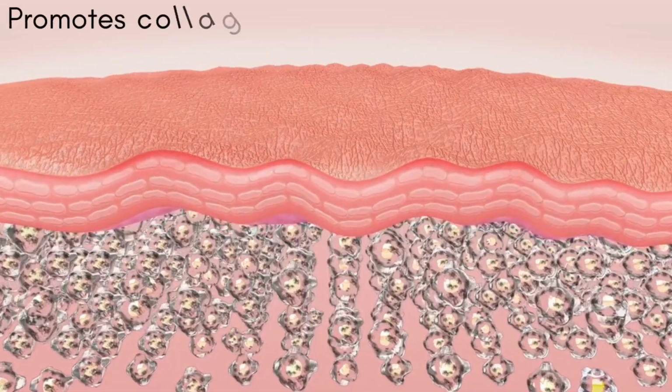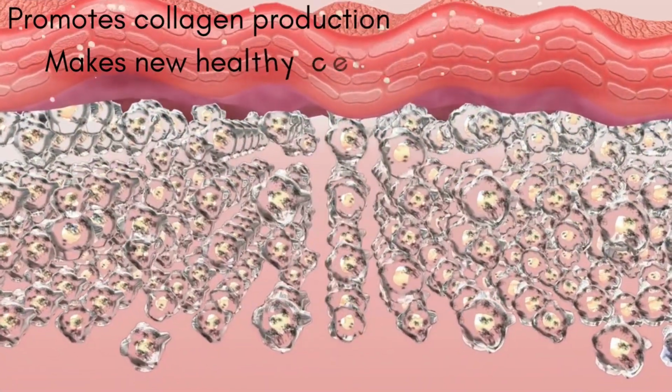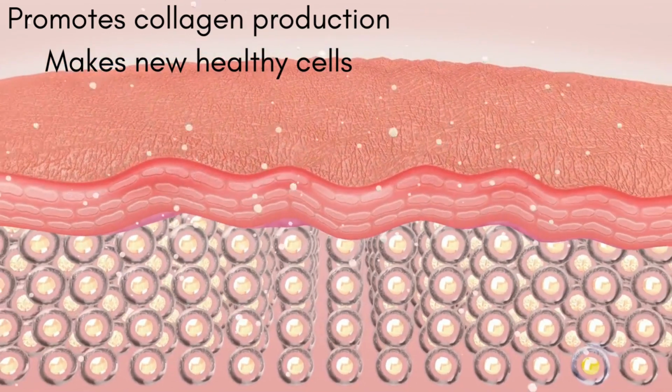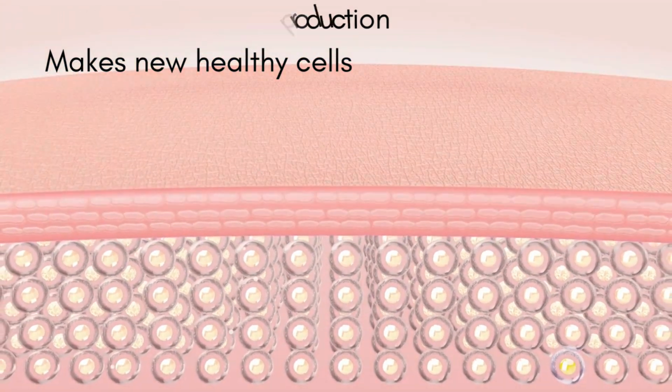But it's excellent for fighting acne. It even heals up the acne scars and repairs the skin while it's doing that. It helps to promote collagen production, which helps to start your skin producing new healthy cells. So all of this is important for getting your skin on track after an acne attack. So this is really, really good for acne.